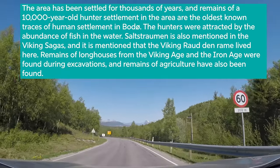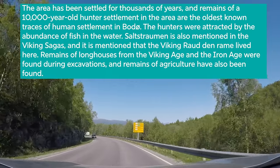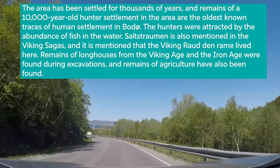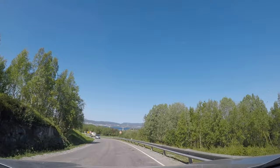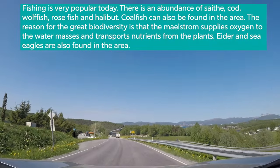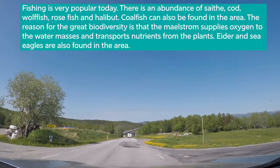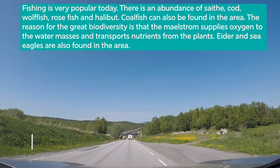The hunters were attracted by the abundance of fish in the water, and Solstrømmen is also mentioned in the Viking sagas. It is known that the Viking Raud lived in this area. And the reason people lived here is because of the rich fisheries created by the strong tidal current. There's a lot of fish in the waters, so fishing is really popular here.